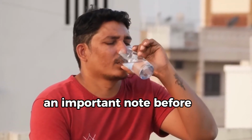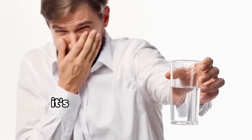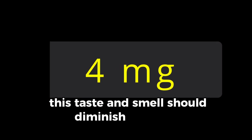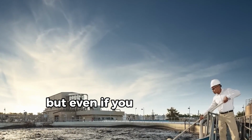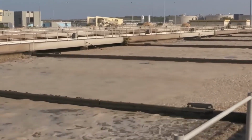An important note before we finish: if you sometimes taste or smell chlorine in the water, it's because the treatment systems are still adding it. This taste and smell should diminish over time. If it bothers you, you can let the water sit for a while before drinking it. But even if you don't, it's not dangerous due to the safe concentration of chlorine.